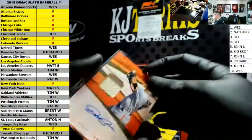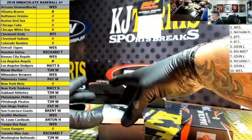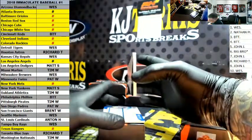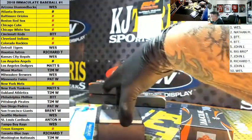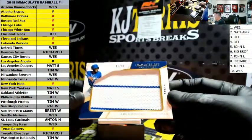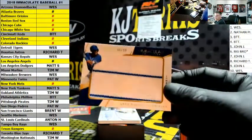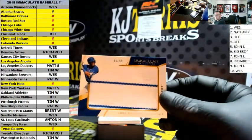This next 1-1 is dope. Make you wait a second on that. Who is that? Oh. That was gross. And 86 out of 99 for the Mets. Amed Rosario, jumbo patch, dual, not pregnant. 6 spot going out to the big broho.